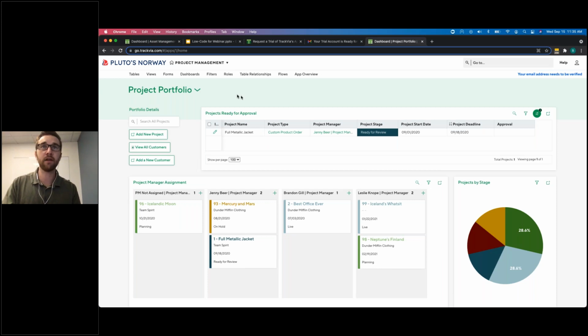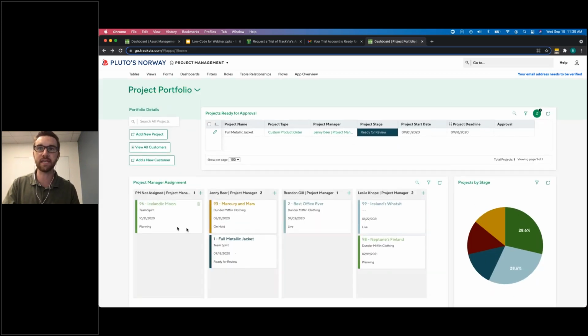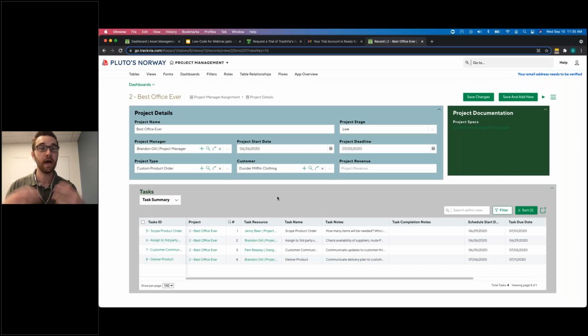And what we have here is just an example of a project management application where I'm able to add new projects, I'm able to view my customers, I'm able to see my project managers that are assigned to what. You can see that myself as Brandon Gill is assigned to the project Best Office Ever. I can click into that, and this is showing a form that is not the default form, so you don't have to use your default forms. You can edit these forms so that they look a little cleaner for your end users.